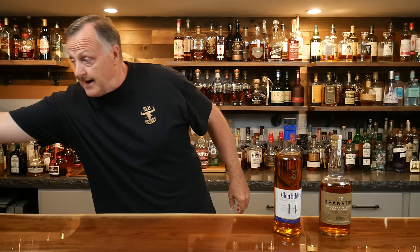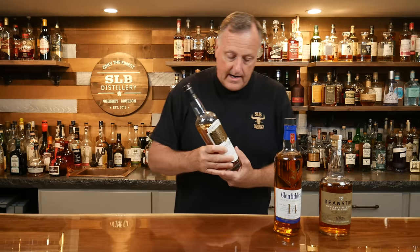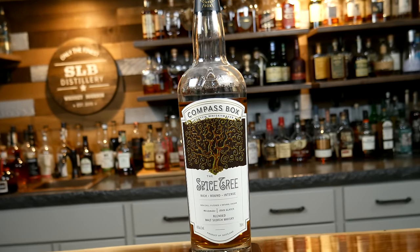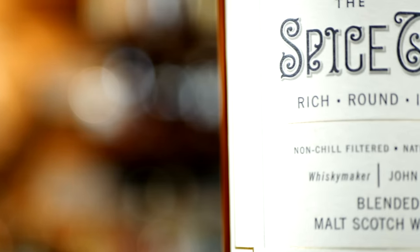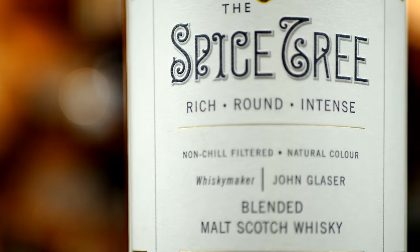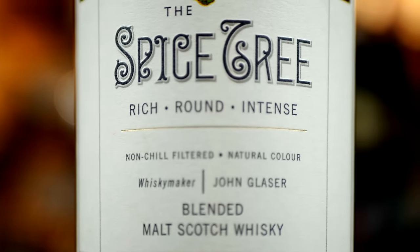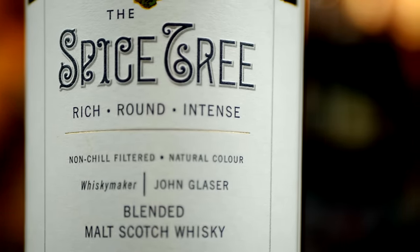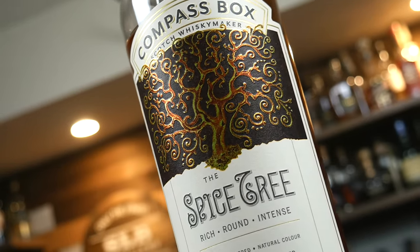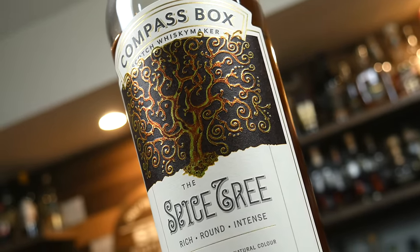All right, moving on down the line. I've got a blend here, Compass Box Spice Tree. The Spice Tree will set you back about $65 and comes in at 92 proof. The Spice Tree is matured using a custom-made cask with French oak for the heads and American oak for the body, resulting in a rich and intense malt. As with all Compass Box releases, the Spice Tree is non-chill filtered and natural color.